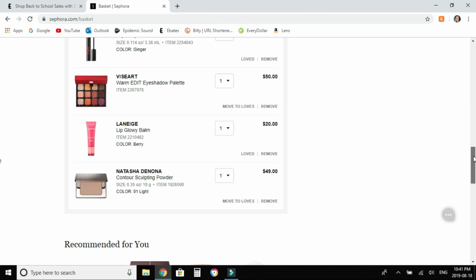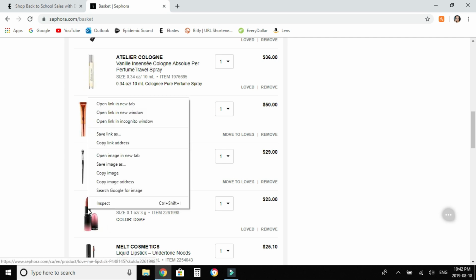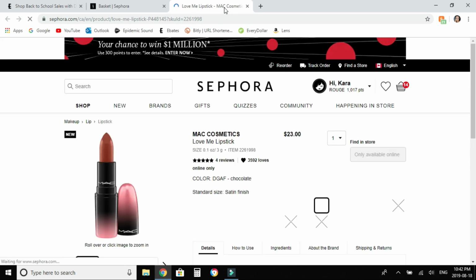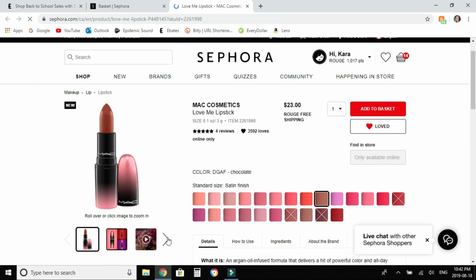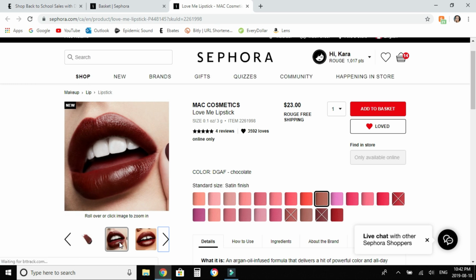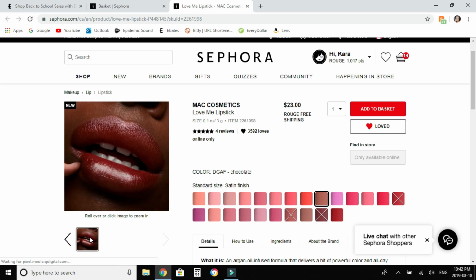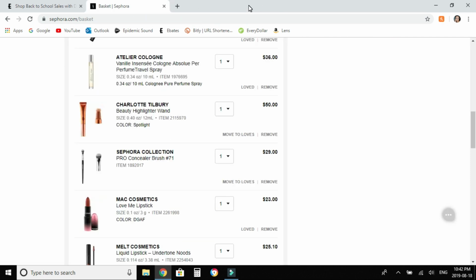Okay, and I definitely am happy with the Laneige. Happy with the Viseart for now. It's still on the fence, the Viseart one, still on the fence. I'm definitely happy with the Melt. MAC is actually a really dark color too, this one, the DGAF. Don't give a fuck. It doesn't look it in the bullet, but when you see the swatch picture on her lips, it looks so beautiful. And across the skin tones as well, it just looks so flattering on all 3 of their models. It's one that I just keep coming back to, so I'm going to leave it in there for now.